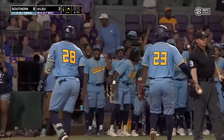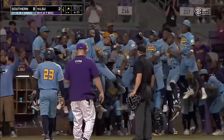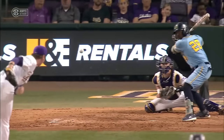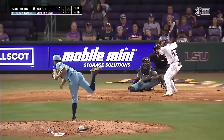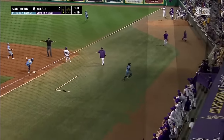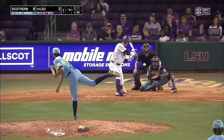The Lake Charles product gets a breaking ball and runs it out to left field, a no doubter. This is the second home run for Southern tonight that they have cleared the bleachers. Tommy White chops it to the shortstop. He'll have to make a long, strong throw, and he airmails it. It's a base hit, but that's kind of a cheap one.